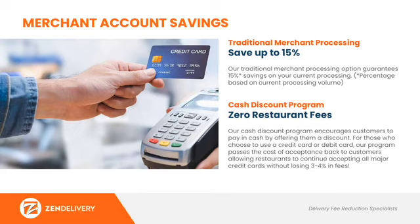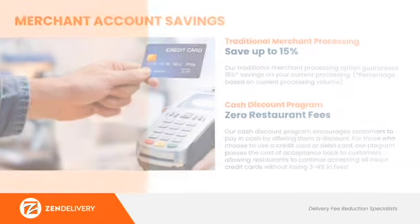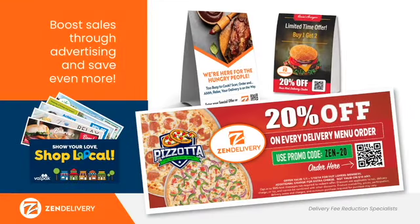Another great benefit of this is you can also boost sales, decrease cost, and increase margins without adding anything to your advertising budget. You just simply add your QR code and messaging and direct that to your order and delivery engine to drive more customers to the Zen Delivery platform, which is where you're most profitable. And you can do that without it costing you any extra money because you're just adding it to the places that you're already spending ad dollars.